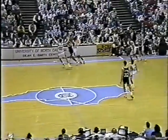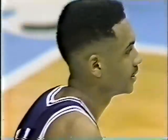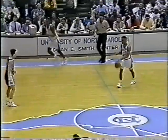Brian Reese in for North Carolina. Double team on Hill, and a turnover. Yeah, Hill has to realize that the double team is coming and get rid of the ball when he sees it coming as opposed to letting it take place. Montross, with those long arms, is a tough target to throw over.